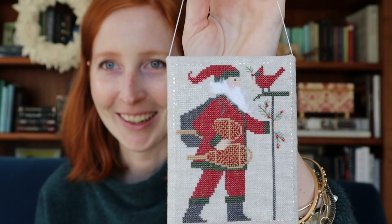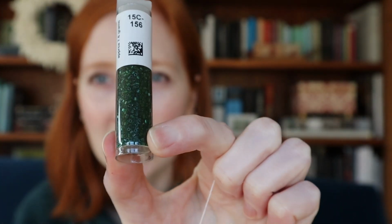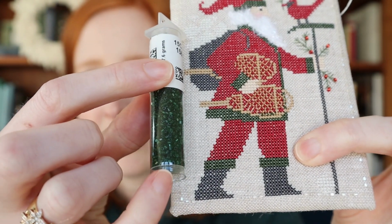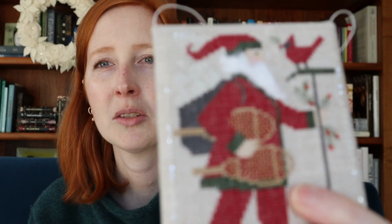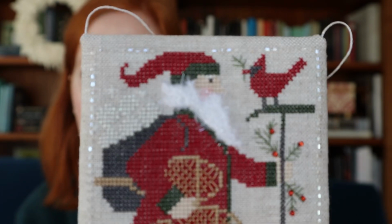Isn't that fun? I was actually going to do a different edging on him. This is the same type of bead, but in a lovely green. However, the green silk I have here is a very true hunter green. This, although you can't really see it from this, I will insert a photo, has more blue-green undertones, and that was really bothering me. So I switched back to the white luster, which is very forgiving, and I thought the beard was really the highlight.